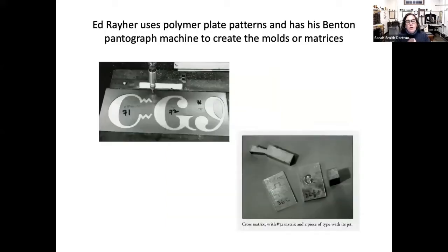The thing that makes it possible for Ed to do this is that he has some equipment that almost nobody has. First, he makes his patterns for the pantograph machine to trace. He makes the patterns out of polymer plates because he can do that easily in his shop.